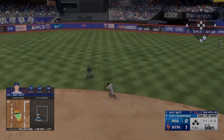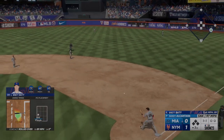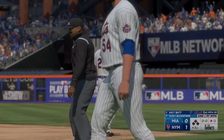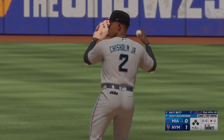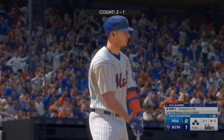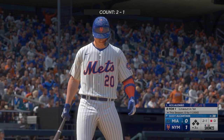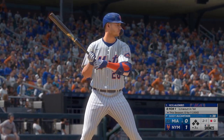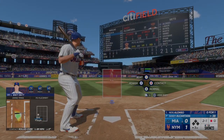On the ground, right side, to first. Leadoff man retired here in the third. Now batting, first baseman Pete Alonso. And now it's the polar bear, Pete Alonso. 0 for 1 so far. He's not going to get cheated up there. No, he's not. He's looking to do damage with every swing he takes.